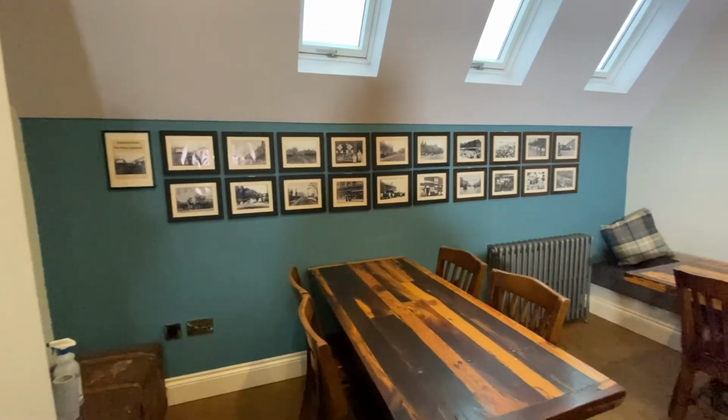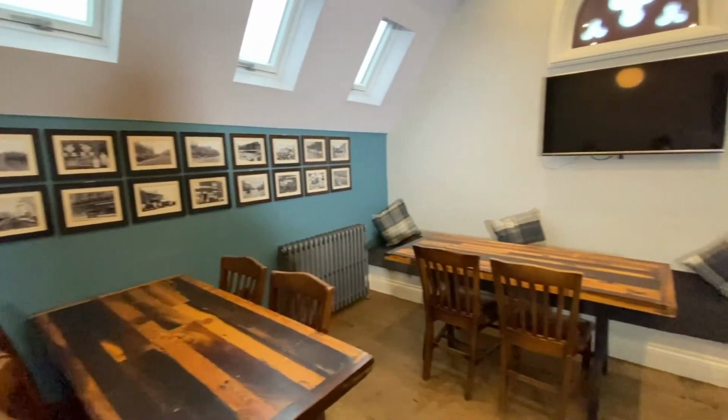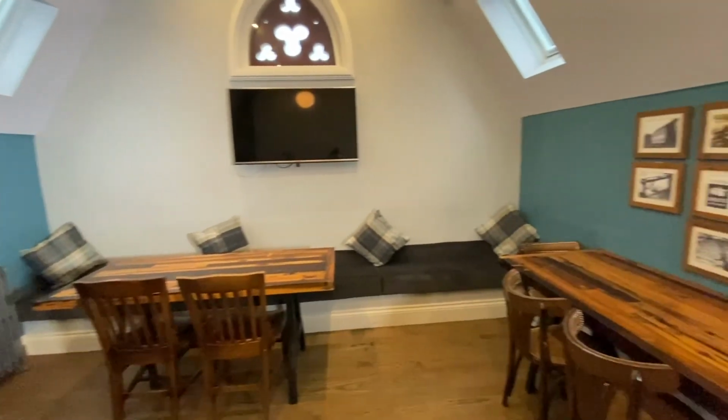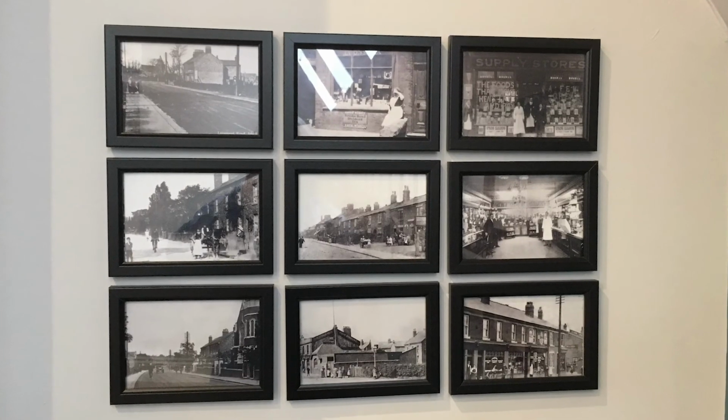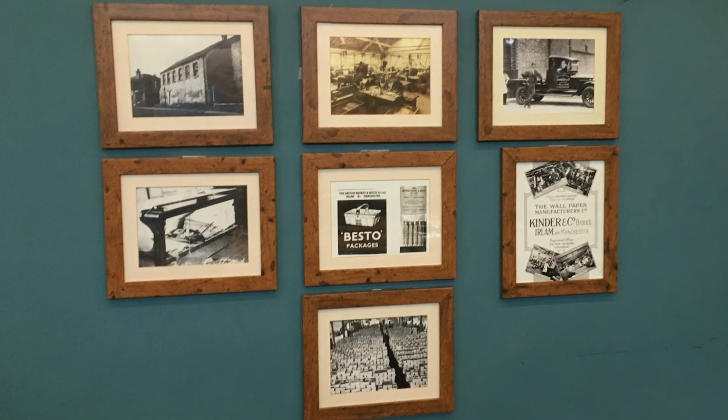And in the room just off to my left, around the corner, we've got lots of displays here that tell more about the social history of Irlam and Cadishead, the highway and the retail and the smaller industries that supported this mass area of employment again in the 20th century. So that concludes our station house tour.